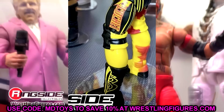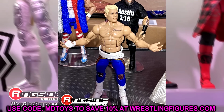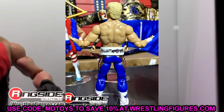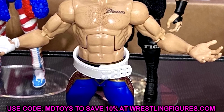And then we have this Cody figure that looks incredible. Now, this is pretty much the Supreme Cody without the America boots. This is the blue gear that we got in his Supreme figure. You guys will notice his weight belt does not have the buckle, but I do love the formula. The Elite formula here, they went back to his old muscular torso. He's got the Dream tattoo. He's got a little bit of chest hair, double jointed arms.